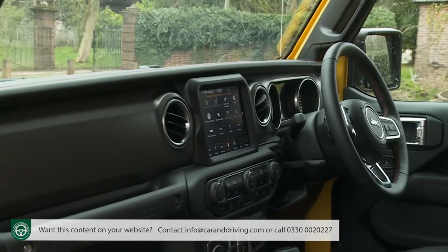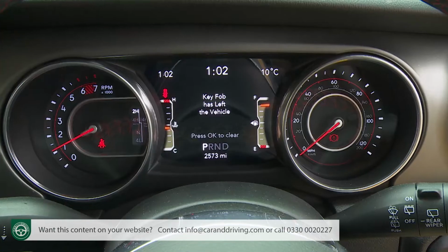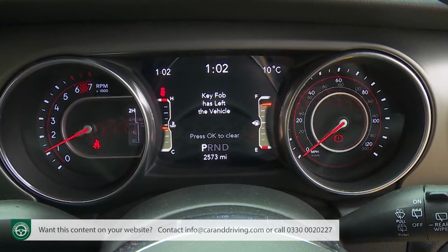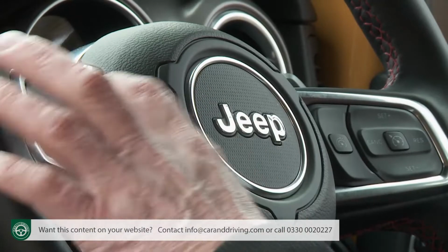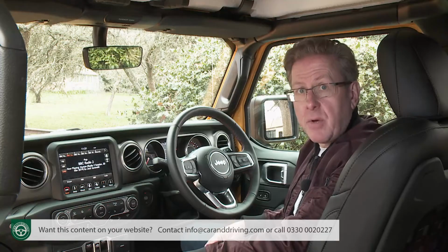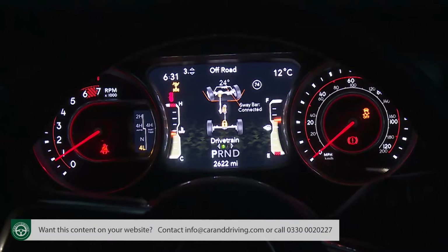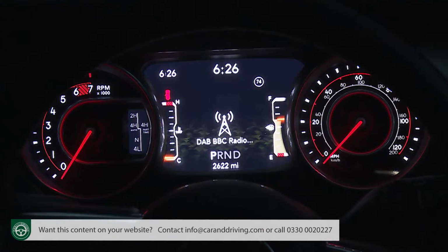Anything the central monitor can't tell you, and much that it can, is covered off by the 7-inch TFT colour screen that now sits between the instrument cluster's two conventional dials. Using integrated buttons on the steering wheel, you can use this display to deliver a digital speedo, vehicle info, a virtual drivetrain diagram, a fuel economy meter, trip computer readings and audio settings.